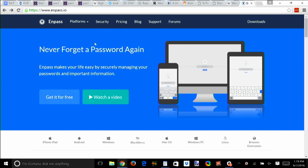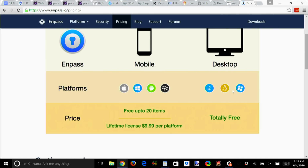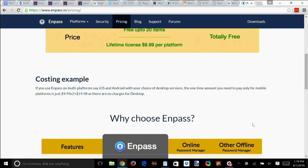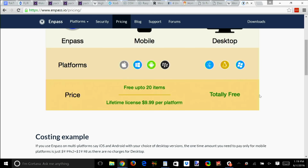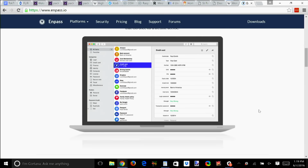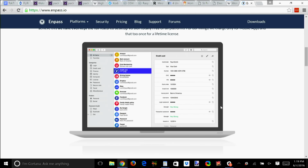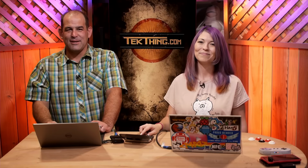Enpass is very cool. It's also very, very inexpensive. If you take a look at the pricing information on that, it's free for the desktop on Windows, Linux, and Mac, and free for up to 20 items on mobile. Wow. Or a $10 lifetime license per platform. So yeah, that's a great price. I haven't gotten to play with Enpass yet, but it sounds like a really great competitor. So thank you so much, Jeff, for offering your advice with that password manager. Really appreciate it. And a very stylish interface. I like stylish interfaces. Won't lie. It's very important to me that it's easy to use, customizable, and feature rich, as long as I can actually find the stuff I need. Because sometimes people get way too clever with UI, and it takes way too long.